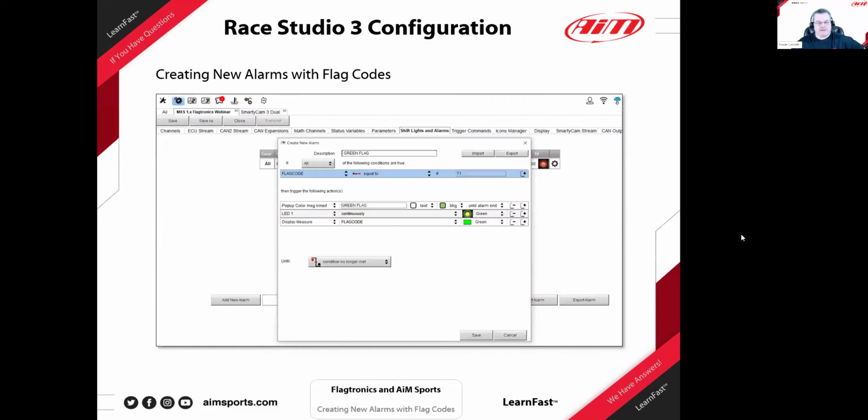Perfect. The next thing that's important is, now we've got this talking together. Flagtronics is sending it out, and the camera and your AiM hardware are ready to receive it. Now we have to go into the software and create some alarms, some things to trigger, and set these things to happen and be placed either into the data or into the data tracks. So let's talk a little bit about setting up an alarm.